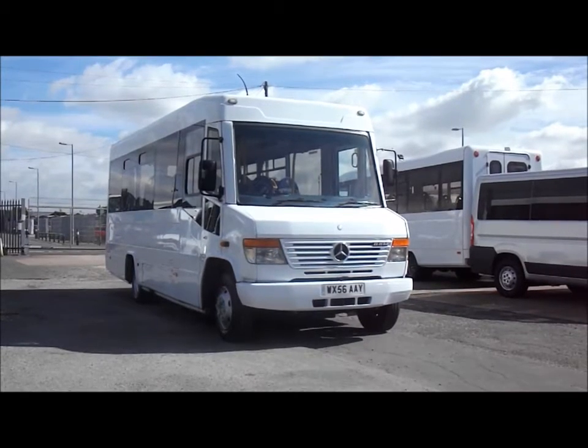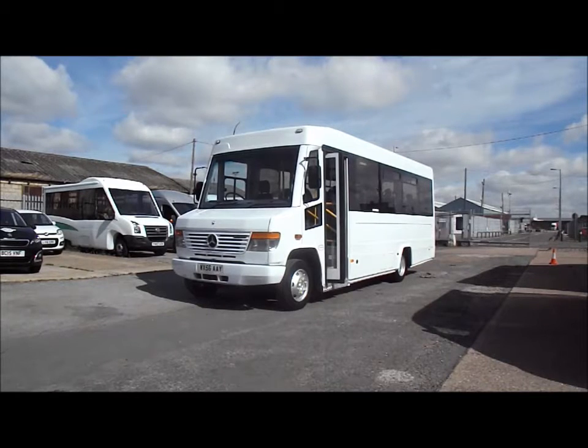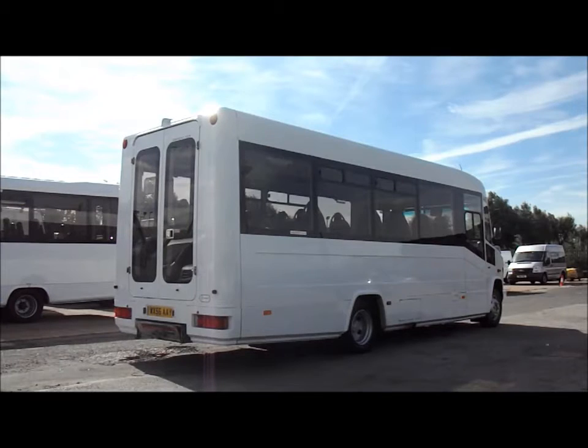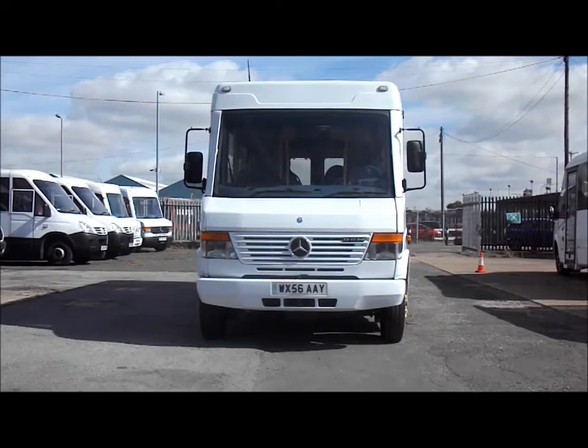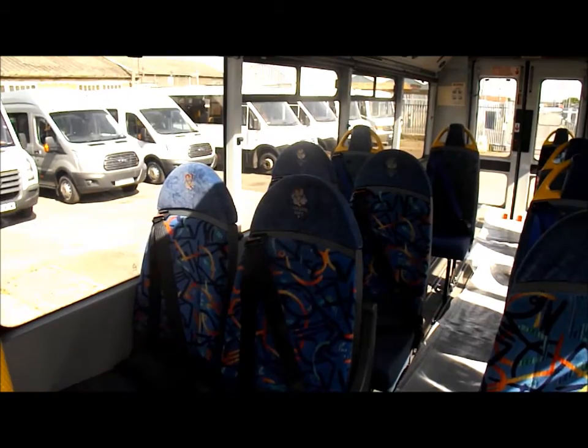Mercedes-Benz are the industry-leading manufacturers of quality, accessible minibuses, with their Sprinter range a popular choice for a number of local authorities who need to add to their fleet. However, the German automakers also boast another reputable model in the form of the Mercedes Vario, a heavy commercial vehicle produced for 17 years between 1996 and 2013.